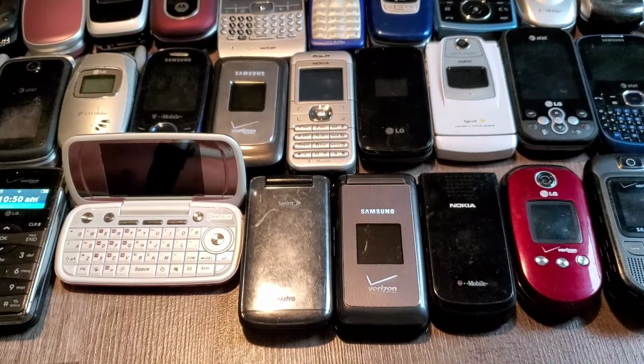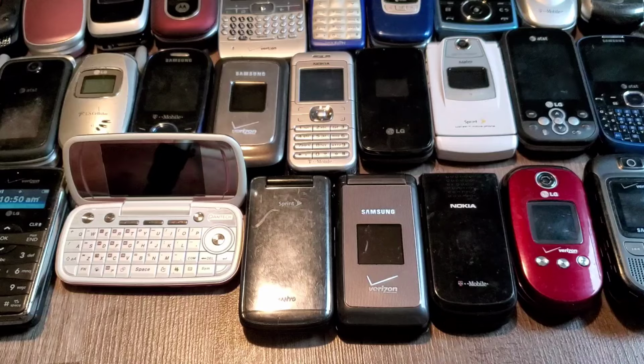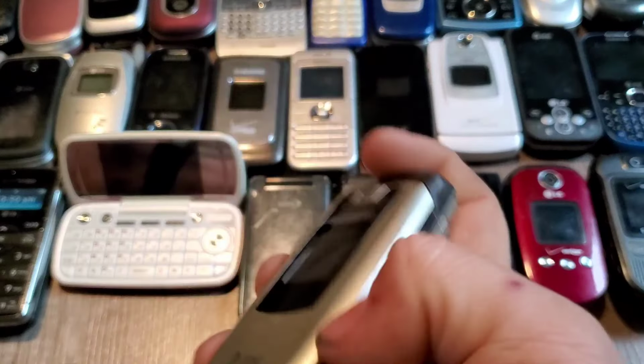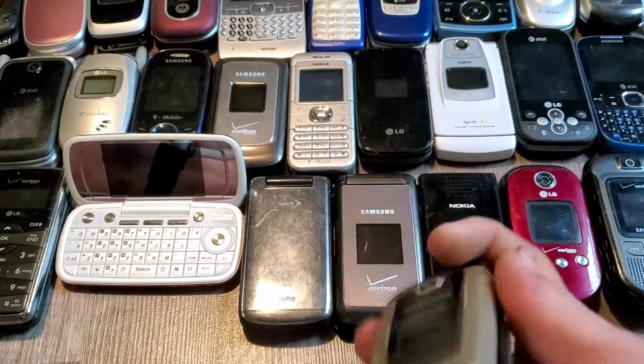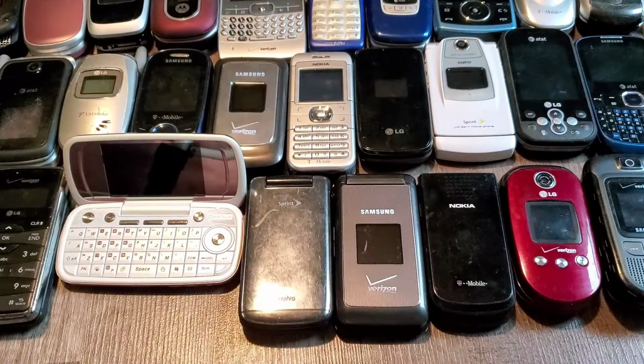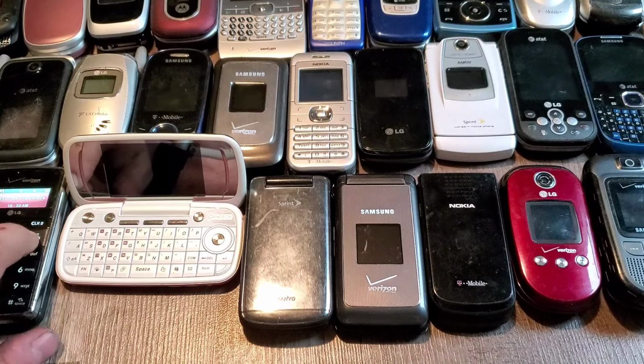Here's an interesting phone. It's a Samsung A437. Doesn't have a battery though, and I can't find one. It's got the gooey stuff down there and there, so it holds it shut like it's glued together. So I'll turn this one off.